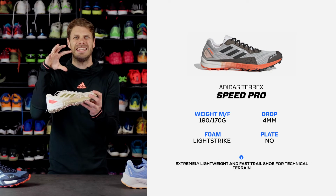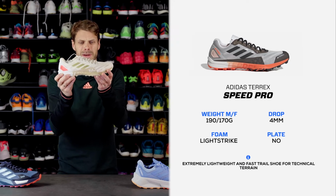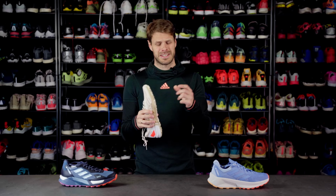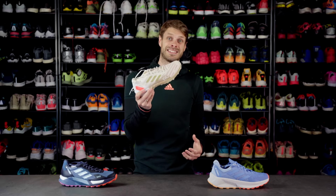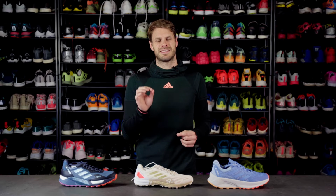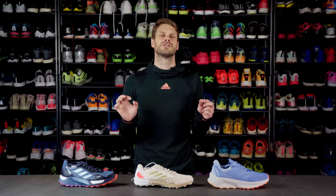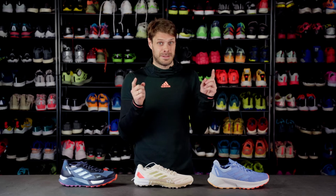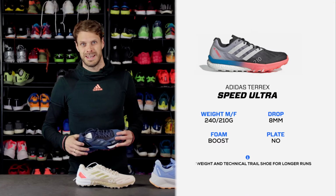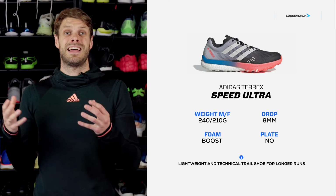So you get a really lightweight upper, a lightweight midsole, and a tight fit for those technical and really fast runs. This is meant to be as fast as possible. Now, if you want to go a little bit longer, but you still want a really light shoe, then Adidas Terrex has a really special one for you, especially for those nostalgic road running fans that just loved the old Boston. Because the Speed Ultra, and Ultra means it has boost in it, is actually a Boston 7 made into a trail shoe.